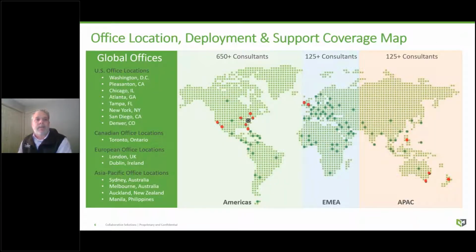All right, so some office location, deployment, and support coverage here, just to call out. We are now at 8 offices in the US and 1 in Canada, which makes up our Americas office, with over 650 consultants. Our EMEA offices are at 125 consultants, with offices in London and Dublin. And our APAC region has 125 plus consultants in locations in Australia, New Zealand, and Philippines. So we do have that global presence.